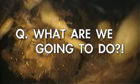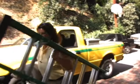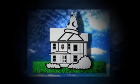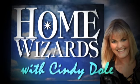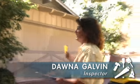So now that we know we have termites, the question is, what are we going to do to get rid of them? Well, I called Western Exterminator. They sent an inspector out. We're going to see what's going on. Our house is a very fine house. First, what I'd like to do is take a look around the outside, draw a diagram of the structure. Okay.